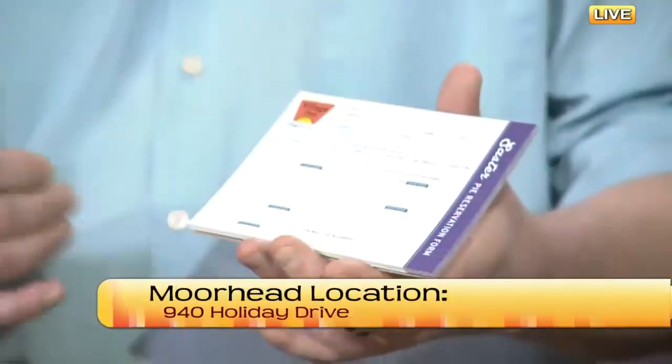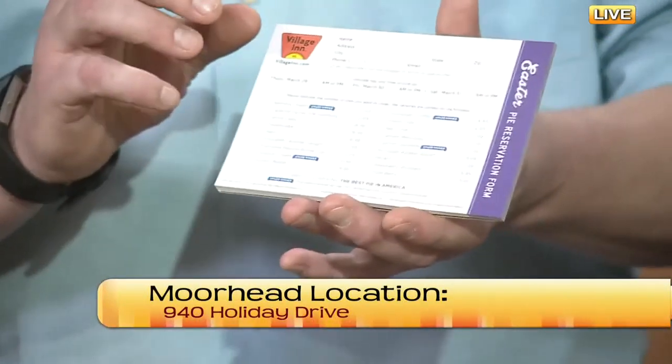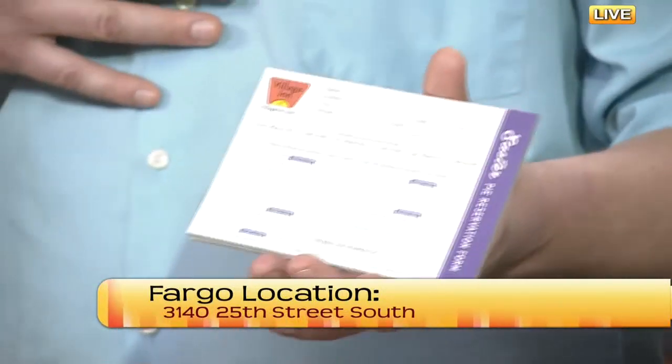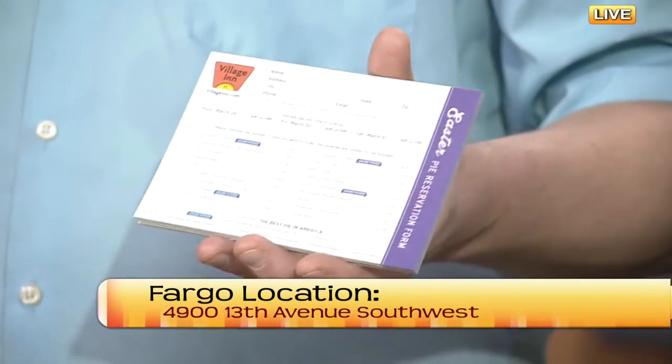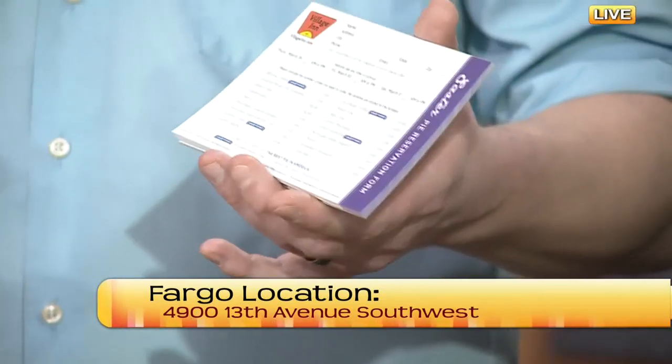We can start talking about our pie reservations. We have reservation slips. You can come into the restaurant, fill them out yourself, or give us a phone call. We mention it every time we come on the show: the sooner you order the pie, the better off you are and the better off we are. We want to make sure you get the pie that you want. You mentioned that lemon supreme earlier. We don't want to run out.